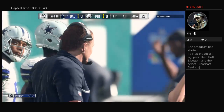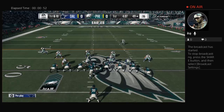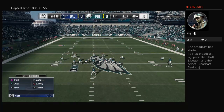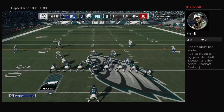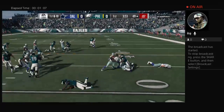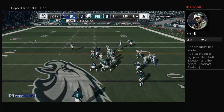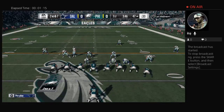So after that big play, let's see if they can catch their defense maybe on their heels. Here's Ajayi. And he's going to be stopped up at about the 47-yard line. Give him 3 on first down. It'll set up a 2nd and 7.